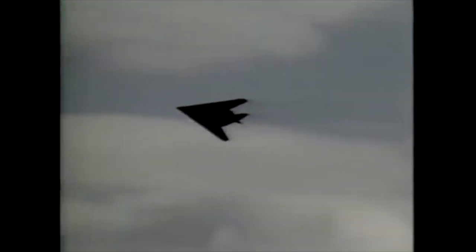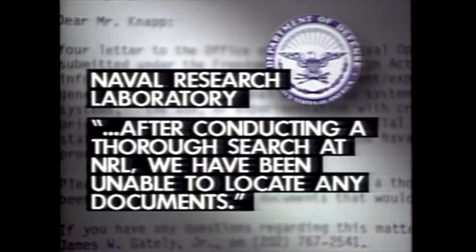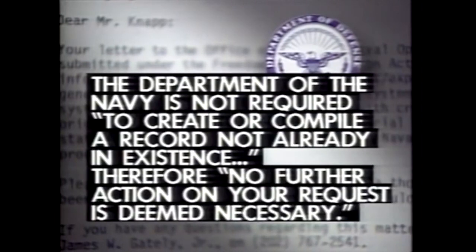None of this means that the military is actually flying alien spacecraft in the Nevada desert. It could all perhaps be explained as some other secret program. Lazar insists that's not the case. We put the matter to the U.S. Navy, which, according to Lazar, is running the saucer show. 4 different naval offices were contacted. All denied having any information in their files. The Naval Research Lab said it conducted a thorough search but found zip. Naval Intelligence said much the same thing, adding it is not required to create a file where one doesn't exist.